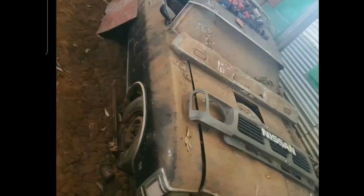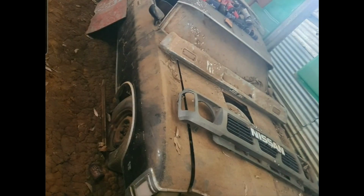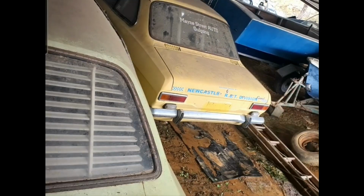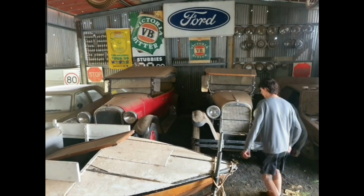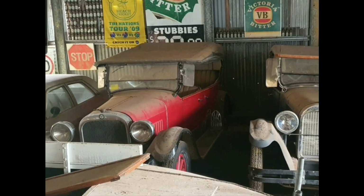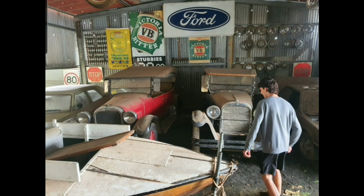There's a Valiant in the background. It's like a hearse. Looks like, I don't know what model Fairlane, but yeah, hearse. There's the Escort again. I really wanted that car. I was going to offer him something for it, but he's not interested in selling any of these cars. It's mould. Cars, something like that. It might be Fords, I don't know.